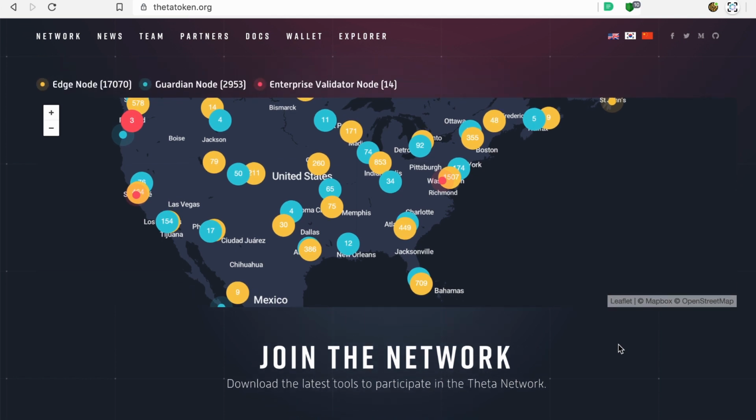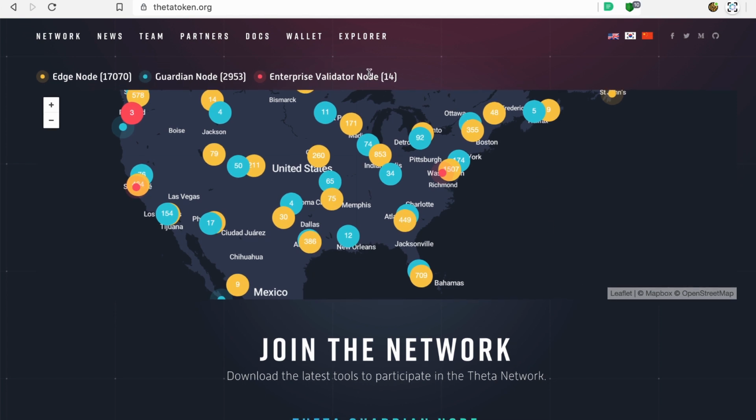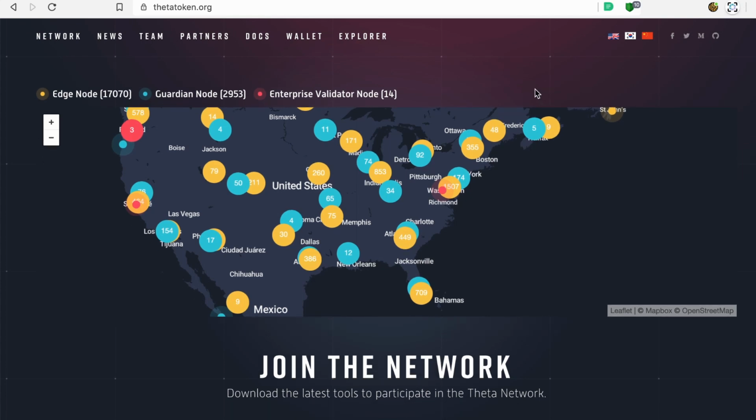It's going to be the currency that's used. And the other interesting thing about tfuel is that there is a built-in inflation rate, and the validator nodes can vote to pay themselves more tfuel. And so you want to be in this Guardian node, Enterprise node level, 1,000 tokens plus. The benefit of that is going to be huge. You can essentially just generate tfuel all day, every day, at an even greater rate than the edge nodes can.